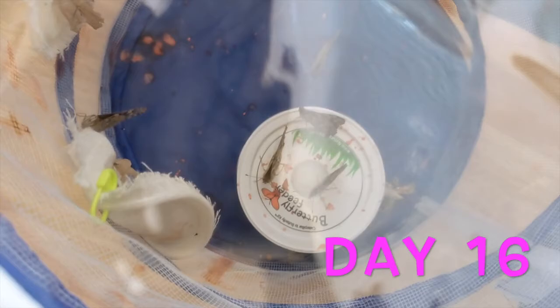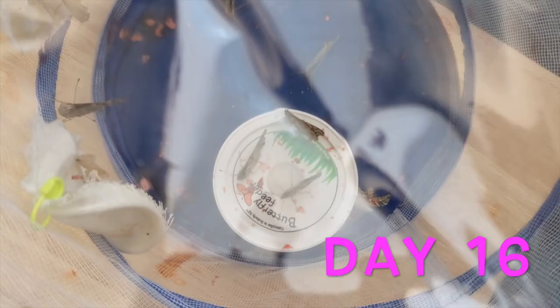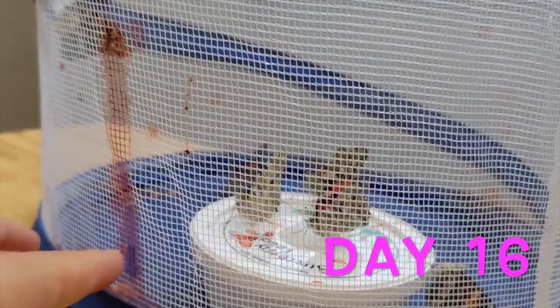Everybody's hanging out around the watering hole. Check it out. Is it lunchtime? Oh, look at all these guys. So beautiful. It's almost time to go out into the wild, guys. So you can see the dust that came out of the chrysalis. It was from up here. So it's not blood, it says. It's like the dust that forms the color when they're inside there.